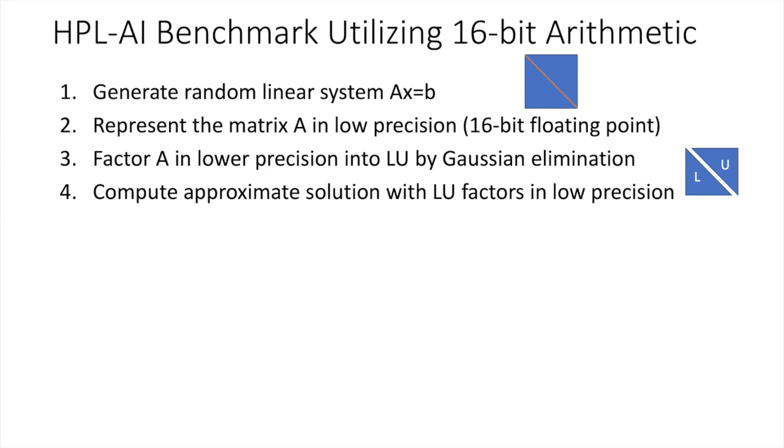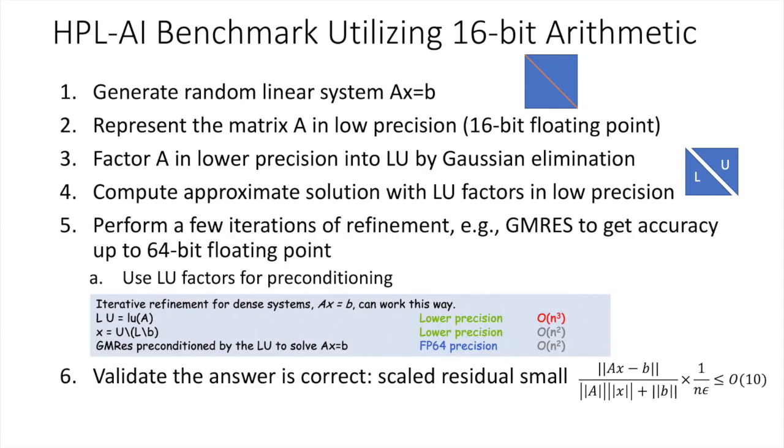In low precision, we compute the solution at that low precision. So we have an approximation to the solution, and then we perform a few iterations of GMRES. GMRES is usually thought of as a method used for solving large sparse matrix problems, but we're going to use it here to solve a dense matrix problem. I have an approximate solution which I computed using 16-bit arithmetic, and I have a preconditioner. The LU factors are going to be the preconditioner for GMRES. It's a pretty good preconditioner at 16-bit accuracy.